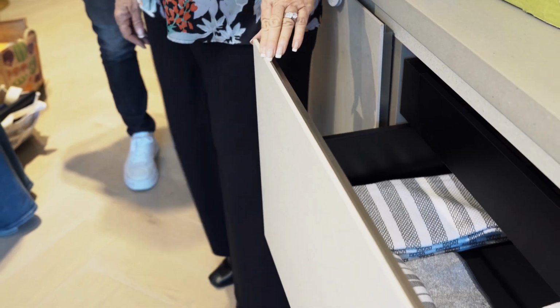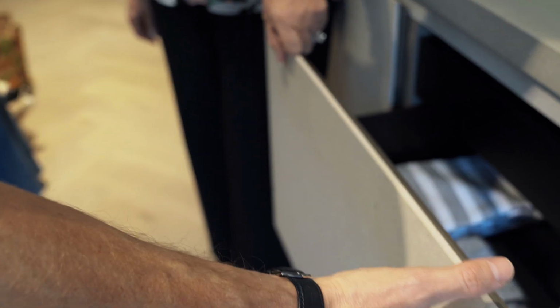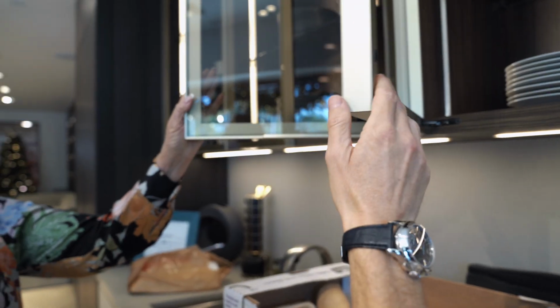The porcelain is adhered to the drawer. It comes manufactured that way. Really? Yes. Wow. So it's all already pretty much done, and the installation part is very easy in that case, right? Yes. And these are just incredible cabinets. The quality is great. Yeah, it's very rich.